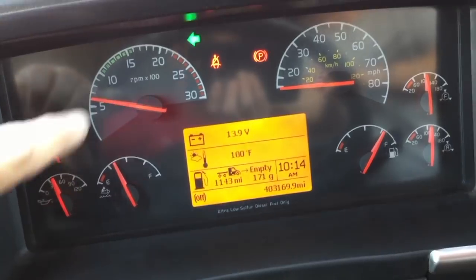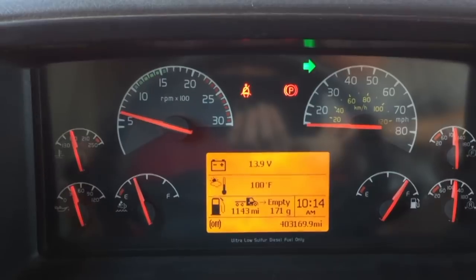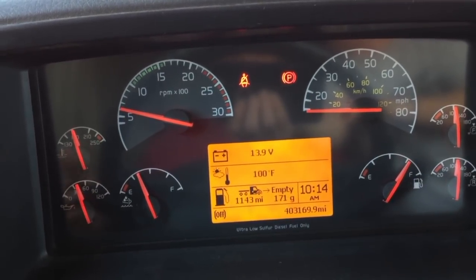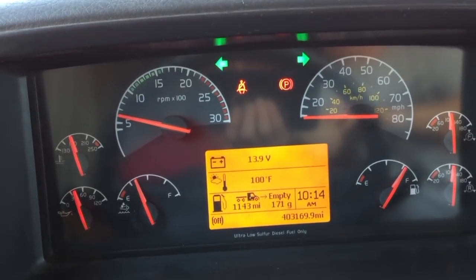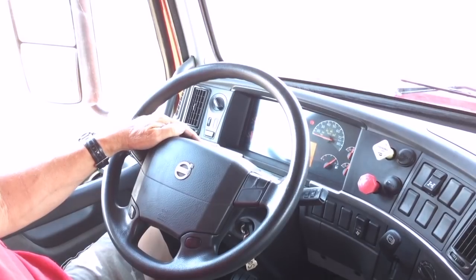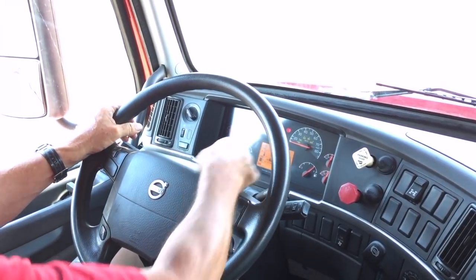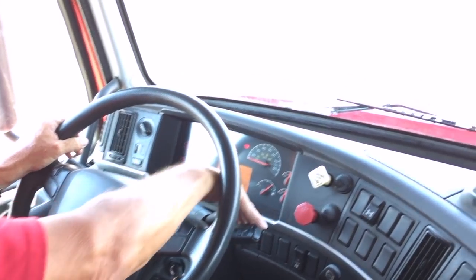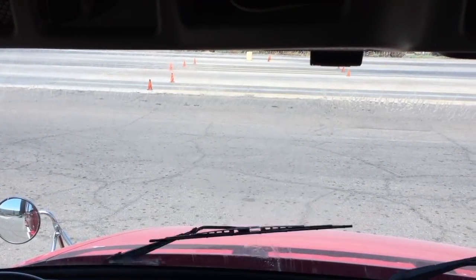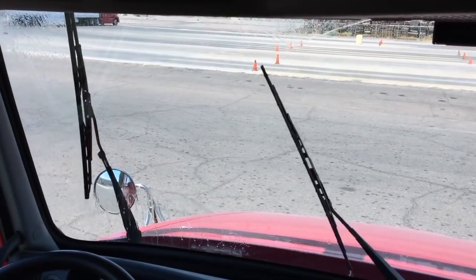Going from there, left turn signal, right turn signal, 4 ways, bright lights. And coming out with your hands, you're going to do your windshield wipers, the washers and the blades. They are not torn or damaged, and they are in good working condition.